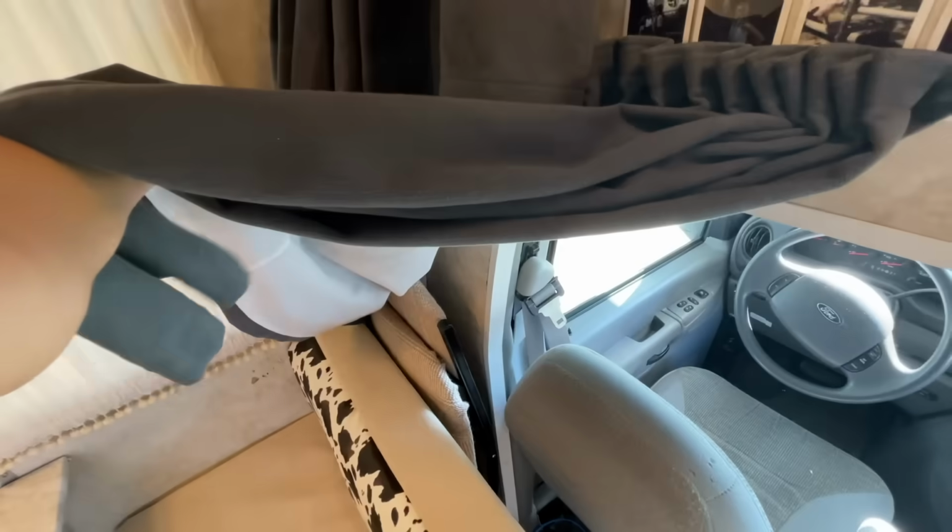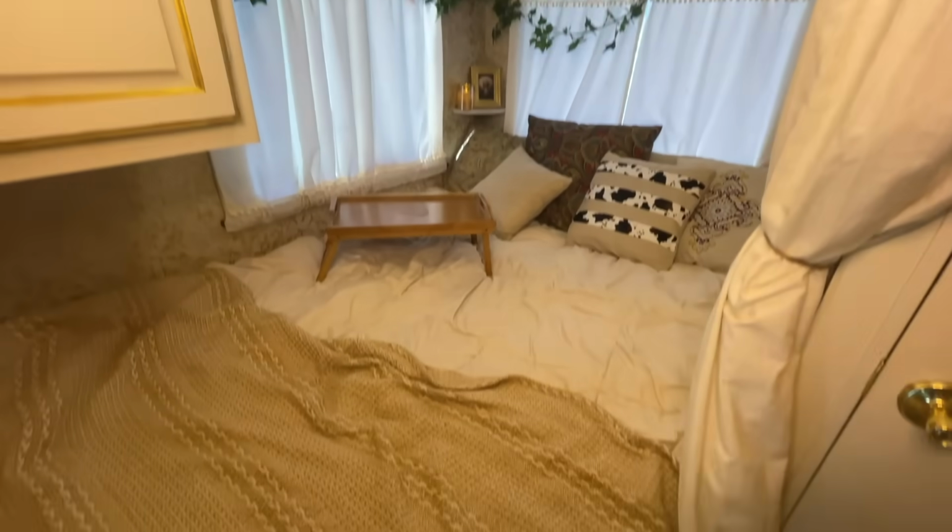Welcome to the inside of the RV. Now to our right or left, I don't know the difference, is our dinette. This is the dinette. Back here we have our extra chair that we can pull out when we have a dinner guest.